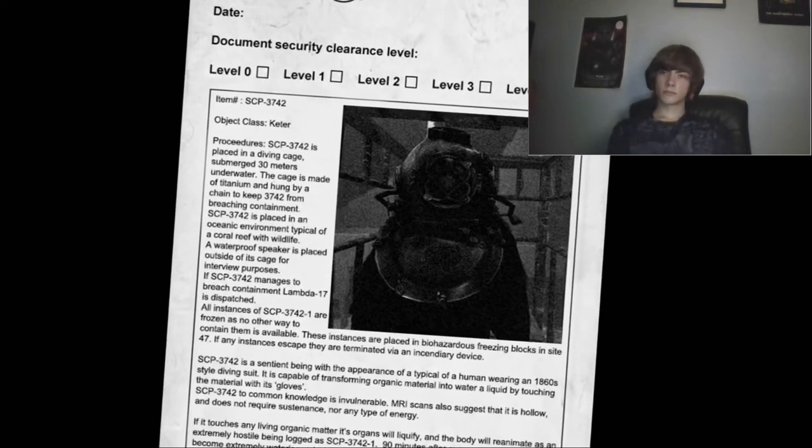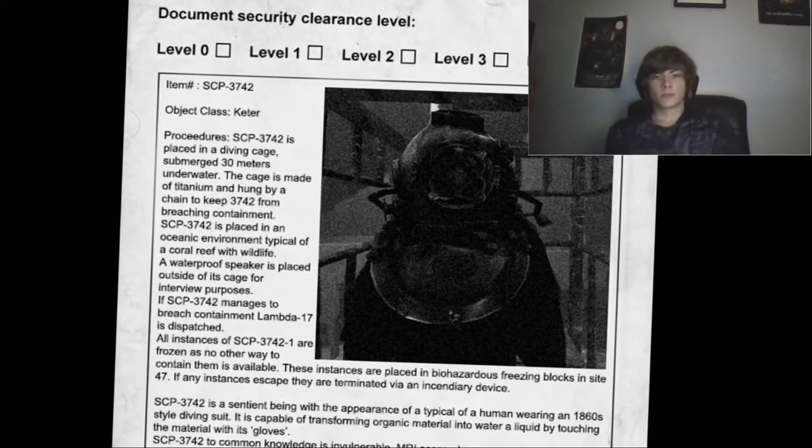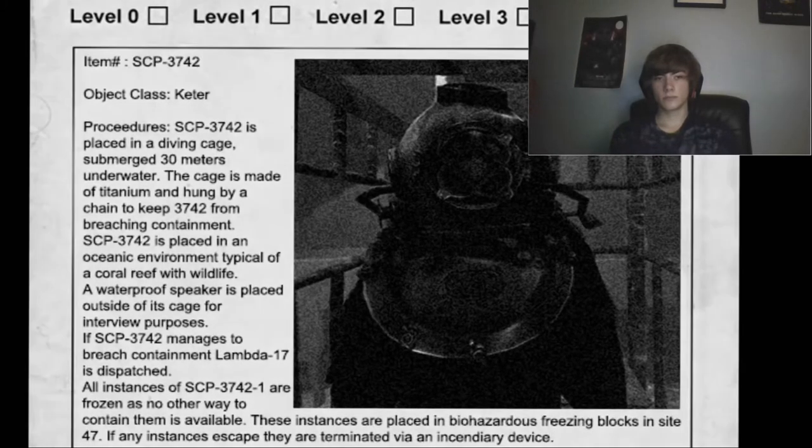SCP-3742 was discovered in a submersible port in Germany. It was brought to Foundation attention when reports of a living diving suit were reported. Lambda-17 was dispatched to retrieve the object. No casualties were reported.